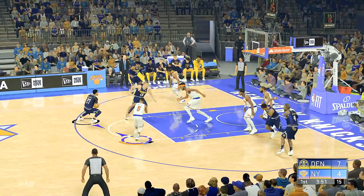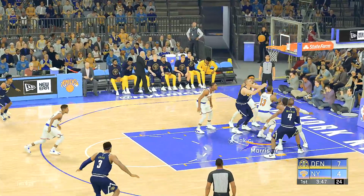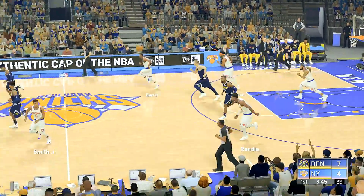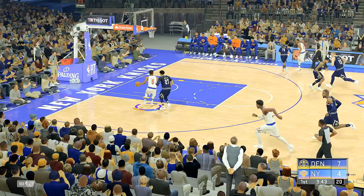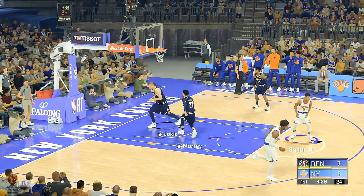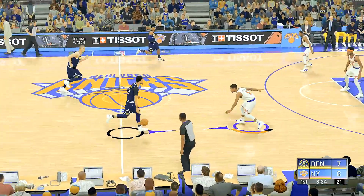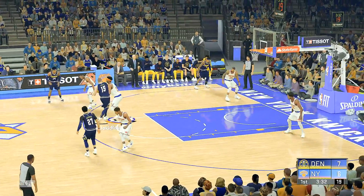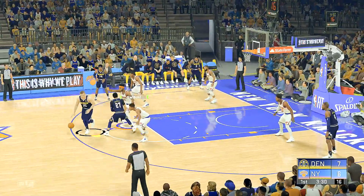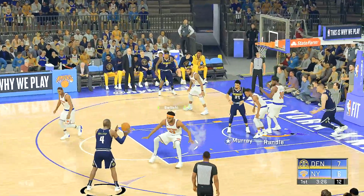Murray against Smith. Releases. Here's Jokic. Good work defensively by Morris. The defense ready for him on that possession. They had to be, because he is so strong in the paint. That wasn't easy. Dennis Smith Jr. with a high degree of difficulty on that one. Murray kicks to Jokic. Back to Murray. Outside for Millsap.